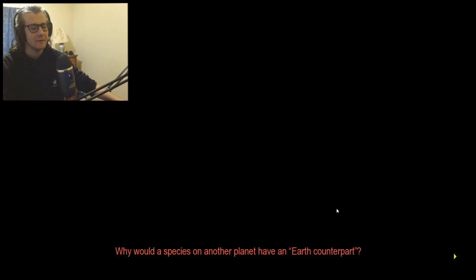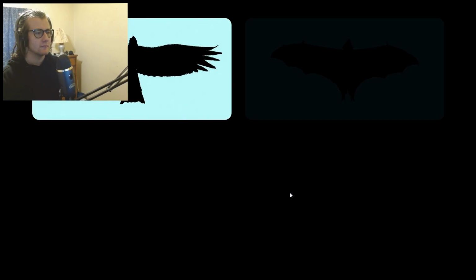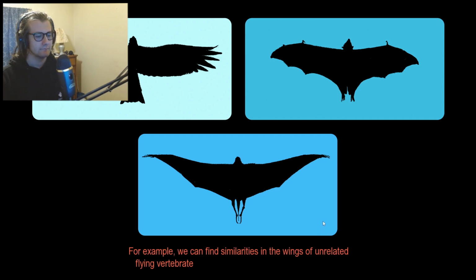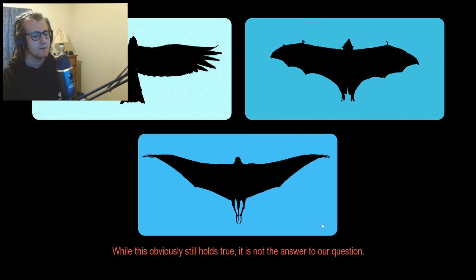Convergent evolution was the obvious first hypothesis. I mean, it could also be one of those things like how everything will eventually evolve into a crab. This is the phenomenon where different species can evolve similar features when faced with the same evolutionary pressure. For example, we can find similarities in the wings of unrelated flying vertebrates. Similar problems craft similar solutions. While this obviously still holds true, it is not the answer to our question.